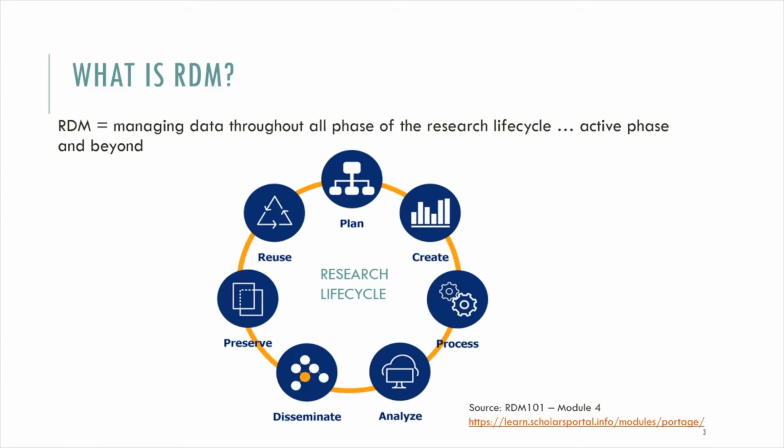So going back to this diagram, what I called the active phase of the research project basically includes stages from planning to dissemination. But like I said, what's going beyond is all about preserving data, saving it for next generations, for the next researchers who want to use it and reuse it.